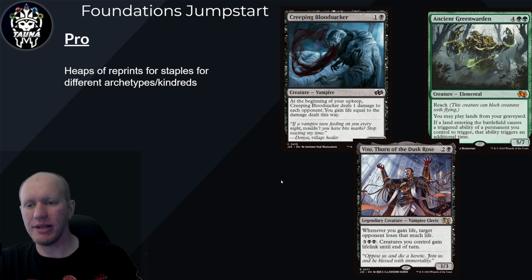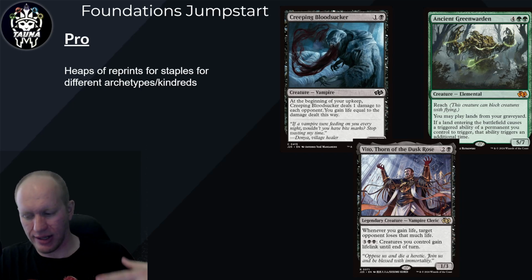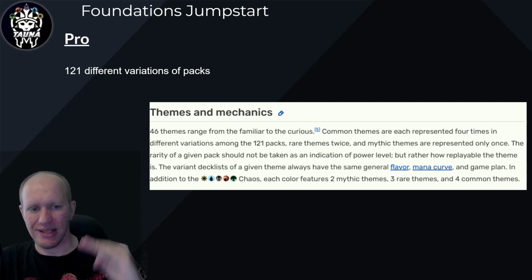So there's a whole bunch of staples across different things, as well as kindred staples. Like if you're building an illusion deck, then there's some stuff that works well with illusions, etc. There's 121 different variations of packs. So that's a whole bunch of commons, which are 4.